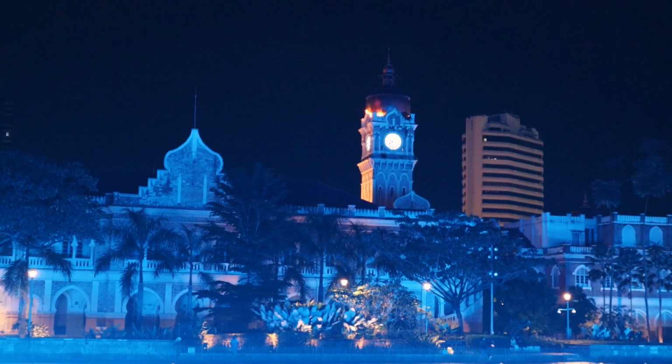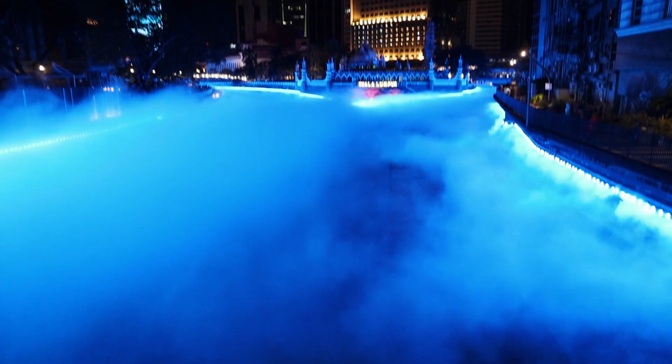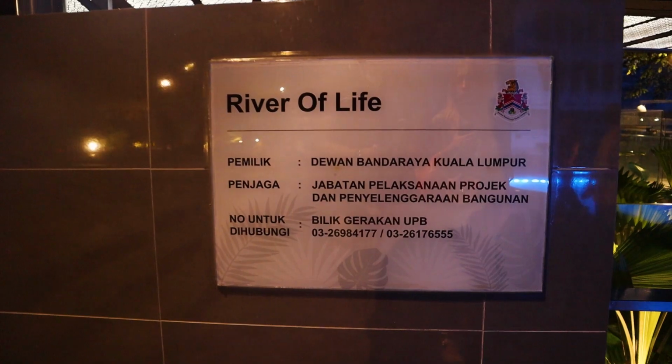The River of Life is one of the most iconic parts of KL. It's a convergence point of two rivers, the Klang River and the Gombak River.